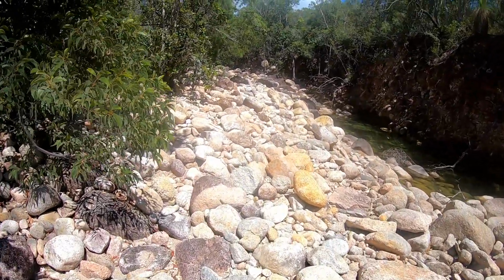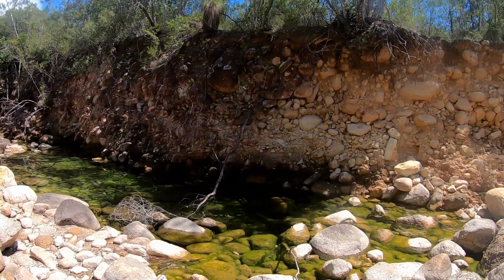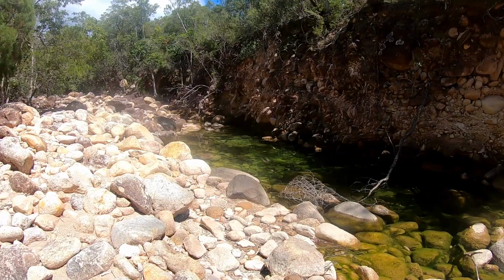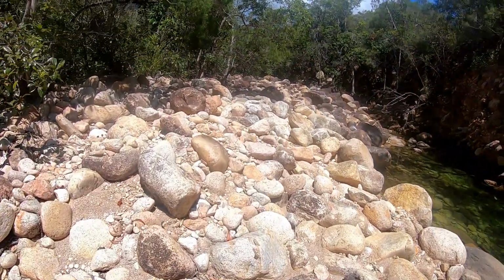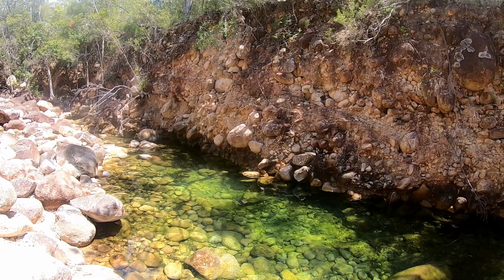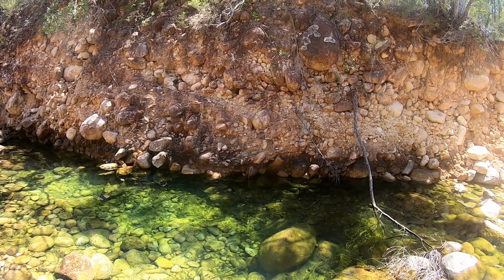Check out this high bank. Can you imagine the water if it was up at the top of that bank? Anyway, this is the rock factory. Look at all them scats and gunnies, a couple of gibbers and bundies too. There's some small rainbow perch swimming around here.